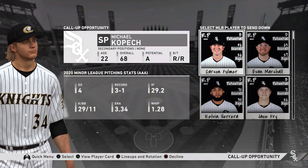So call-up episodes are dynamic. They will vary campaign to campaign. If you're the same team, odds are you'll have different guys getting called up at different times because they're based on your team needs. They're based on the performance of these players in AAA, and of course, they're based on the performance of the players at the major league level that they may be replacing. So you're telling me if you're playing as the White Sox and you do two March to October runs, you could get different guys getting called up.